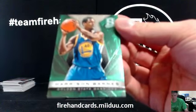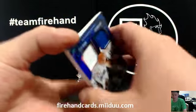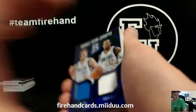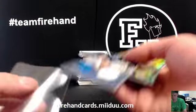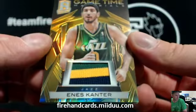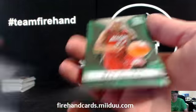Base card, Harrison Barnes, Golden State Warriors. Berlin cards. The last mini pack. Another gold card. Dirk Nowitzki and Monte Ellis for the Mavs, that's for V. Guzman, 30 of 75. And we got a gold patch. For the Utah Jazz, three-color patch Game Time Materials for Gates, six of 10. Base card, Ray Allen, Miami Heat, RB Rocks.